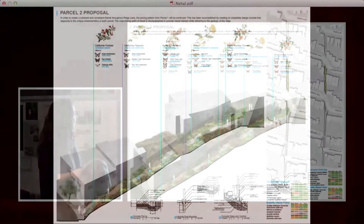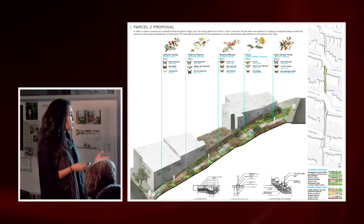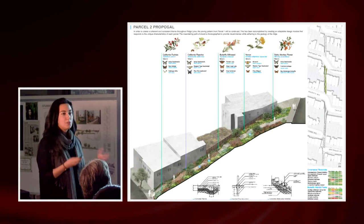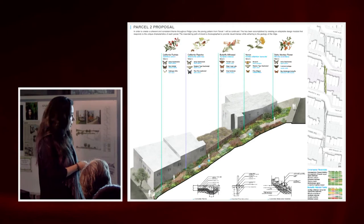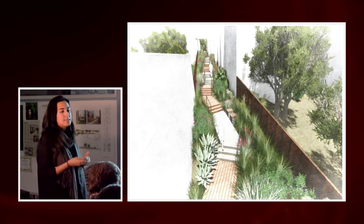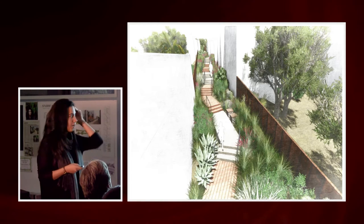In order to have a coherent design and make all the parcels consistent, we use the same modular system that reacts to the different topography of Ridge Lane. This pattern gives us the opportunity to work with different rocky situations and to turn around the rockier parts and preserve them as a valuable characteristic of the site. These modules were choreographed in a way to create an exciting experience, so it doesn't just connect from point A to B, but also creates a journey through the walk on Ridge Lane.